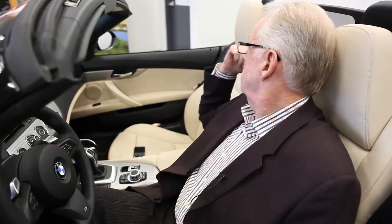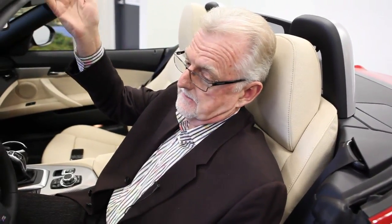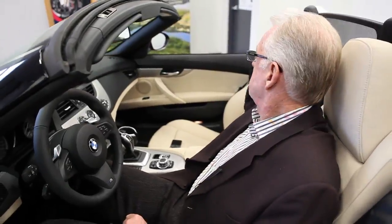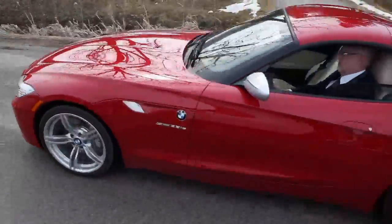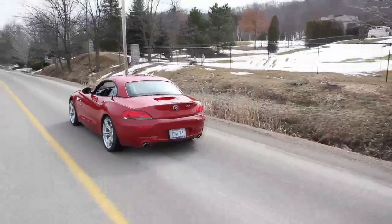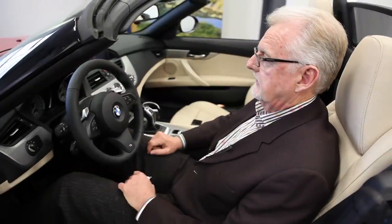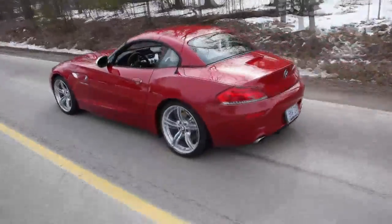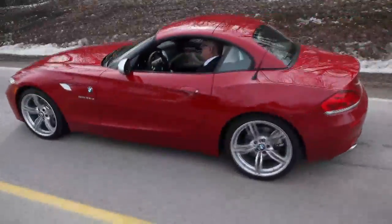As you can see, it's built with a full roll cage. The top obviously is metal, so when it's up, there's even more safety to it, but when the top is down, the front A-pillar is a safety roll cage, and so are the 2 pieces in the back behind the rear seat. ABS brakes, airbags all around, side airbags, front airbags. If you're in a car like this and you're in trouble, you're going to be very, very well protected. And it's typical of all BMWs. We've all got 5-star safety ratings in every model we have.